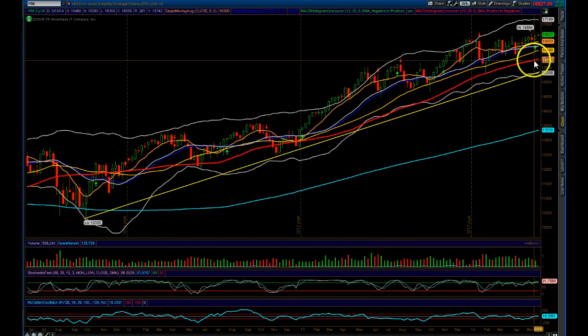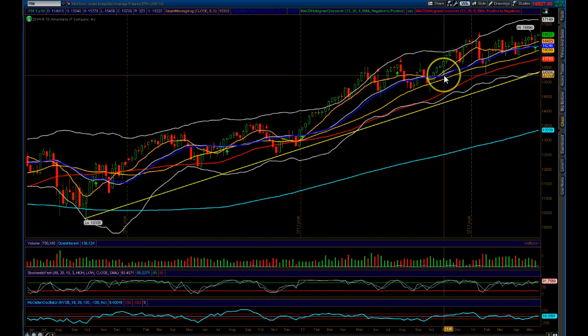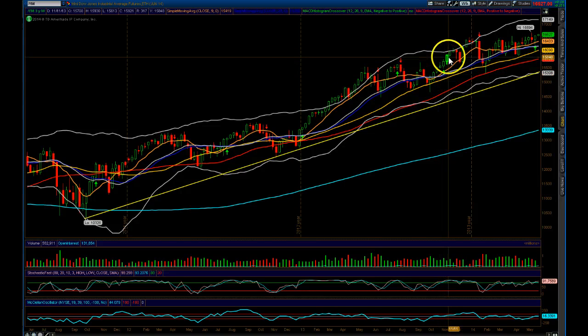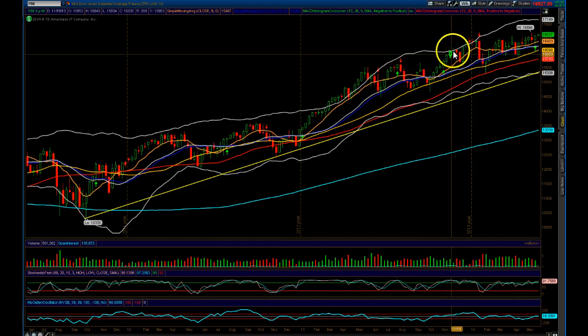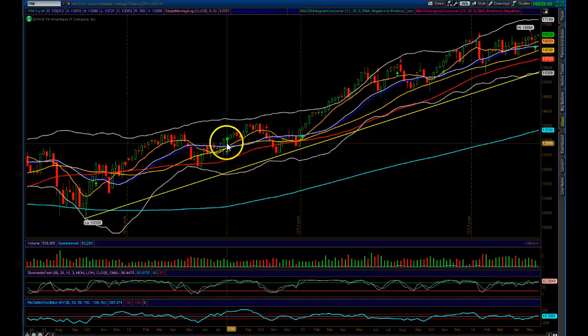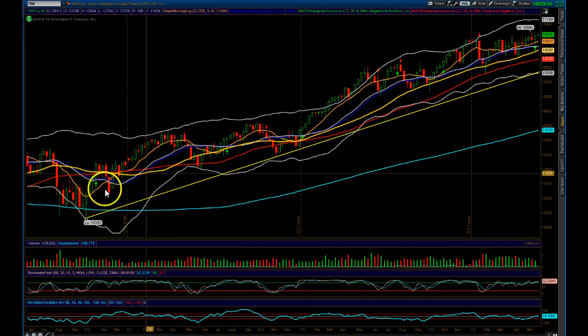Okay. So looking at this here, this auto trigger, the green arrow. Last time these type of green arrows appeared, generally in this type of scenario, we have roughly about 3 more weeks of a run, which kind of makes sense because it brings us into mid-June or so. So same thing here, one, two, and then third week, and then we peaked.